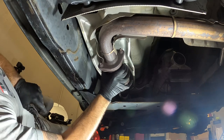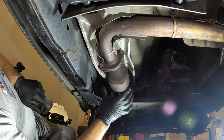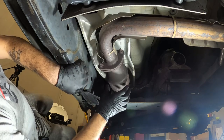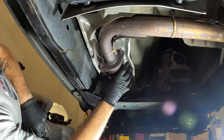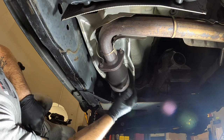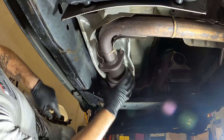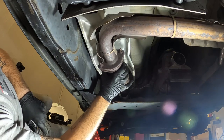And hopefully there's enough wiggle room in this once both are loosened that I can kind of slide this forward enough that these studs will kind of come off and we can remove that. So the manual technically says to remove the front pipes, which is this going up. So that's all right, let's remove them and let's see what happens.